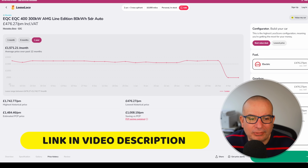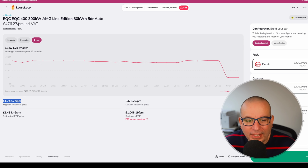£1,571 a month on average. The highest price it's been was £1,742. 1,742 quid down to 476. I don't know how I can beat this ever.